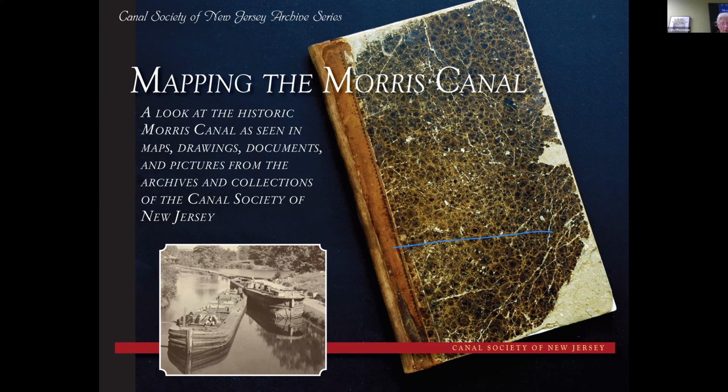And we've recently been approached by Morris County. They are beginning to complete their rail trail project from Pequannock down to Mountain View. And of course, at Mountain View, it coincides with the Morris Canal Greenway. So they're looking for signage for the Greenway along that route. And so we're negotiating with them.